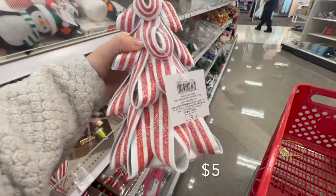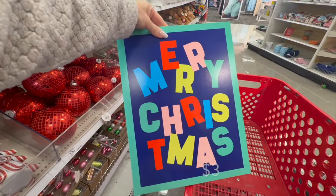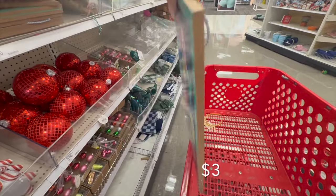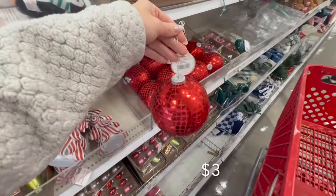They had this nice peppermint tree for $5. And then I saw this really fun colorful sign for $3. So this would be really fun for a kid's room. And then these ornaments are adorable.